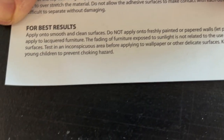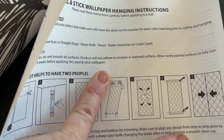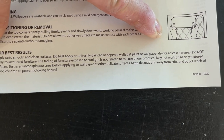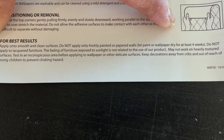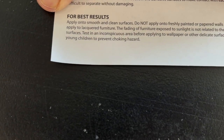Let's read that again. May not work on heavily textured surfaces. You already told us that it wouldn't work on texture. Here, you're saying it may not. Do you see what I'm talking about, folks? And I didn't read this before I went on this video. They're full of doo-doo. They are. May not work on heavily textured surfaces.